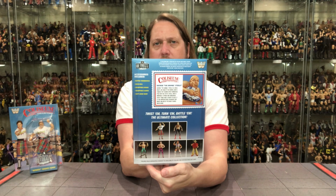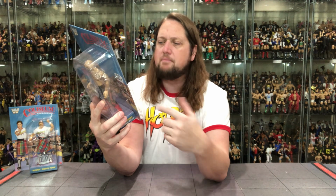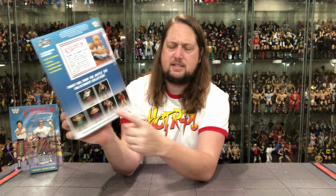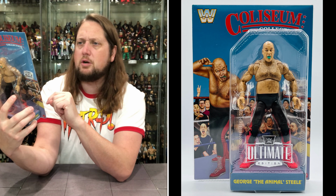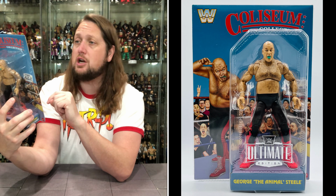WWE, Coliseum Collection, glamour shot, some of that background. You get a little stand down here, but that also includes all of his accessories, as we do know. On the back, we got a little bit of a read there, and then, of course, the cross-sell down below, everything in the Coliseum Collection line. They are missing Sergeant Slaughter down here, though. That was the first one, technically, the San Diego Comic-Con exclusive, so that is missing. But accessories include Rip Turnbuckle, Mind Doll, swappable head and hands, and a soft goods shirt.